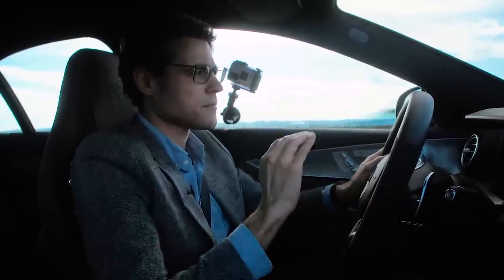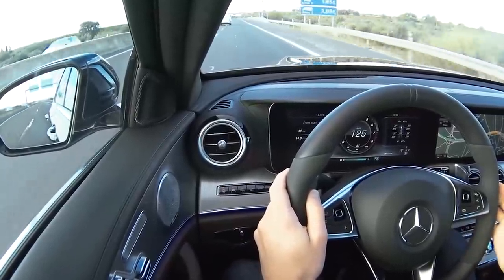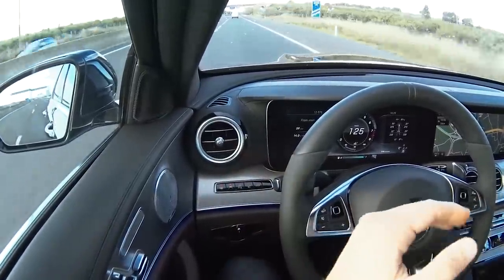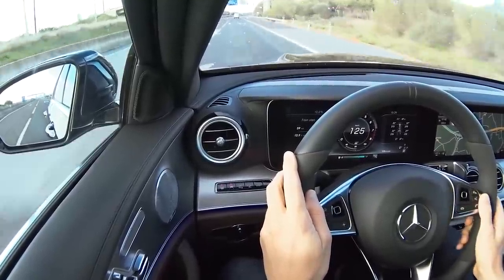So, and again, this road here on the Portuguese motorway, it's not the best motorway also as for the sound, because it's really a rough surface, but then again, it doesn't get that slick when it's raining, like it's now starting.